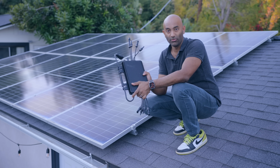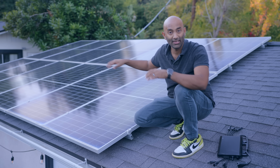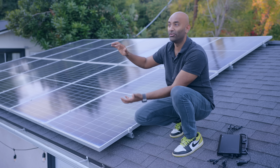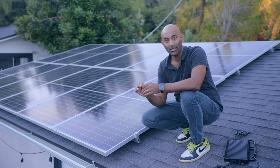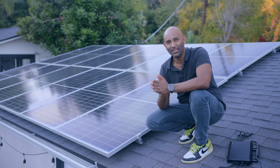This is a micro-inverter, and I have one of these under each of these panels out here. But your two choices are either micro-inverter, where each panel gets its own, or a string inverter, which is just one big inverter where all the panels tie into. Now there's pros and cons to both. And this is so important, I think it deserves its own analogy.